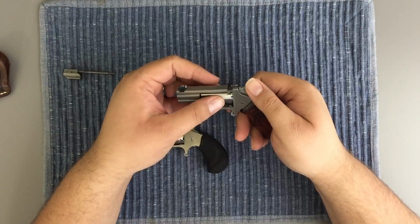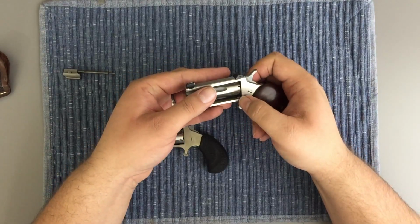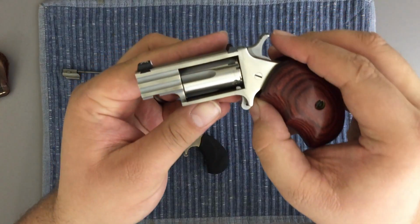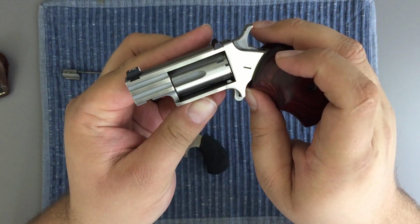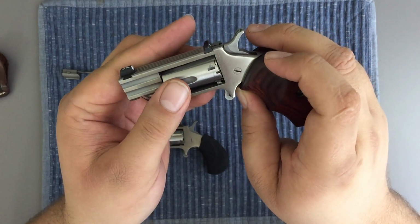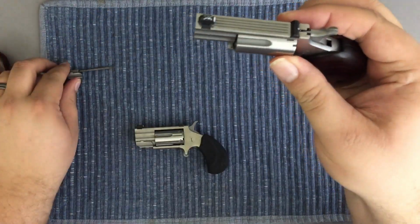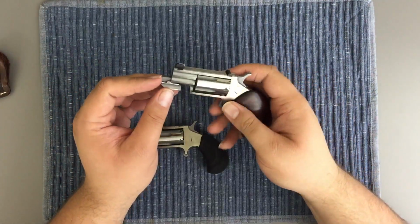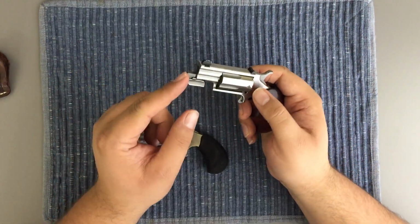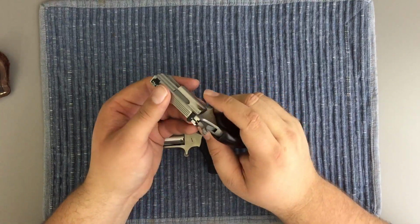A normal J-frame. So to put it back in the frame, you've got to line up that little spade you see there with that little notch. Not the safety notch, but the revolving notch. You put that in there so that it slides into place in the frame. Hold it. Take that takedown pin, slide that into place and lock it in. And the gun's ready to go.